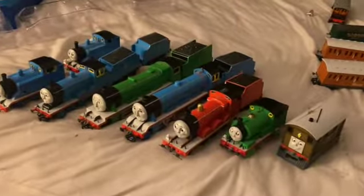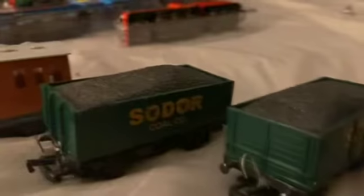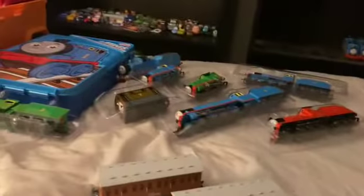All of my rolling stock from Bachman. Annie, Clarabelle, 2 Sorter Coal Company cars, and Toby's faithful coach, Henrietta. Yeah, I really gotta dust these things off. Sorry, I haven't touched these things in a while because I have no track to run them on.